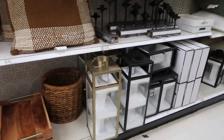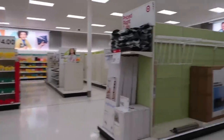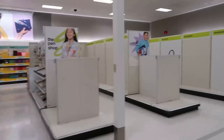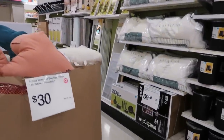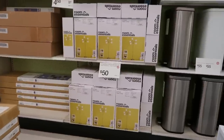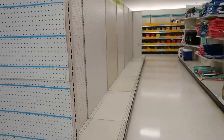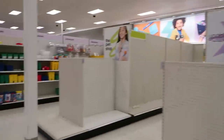Okay, now if they have anything out, it will be around this corner, which I'm already assuming they don't have anything out. Nope. It's coming. They just removed all the backpacks and stuff right there. $30 for the bed rest pillows. Well, you got some lights and some trash cans. The Keurig up there, K-Mini single server, is $60. Yep, I bet you I'll come back in a few days and all the Halloween stuff will be right here.